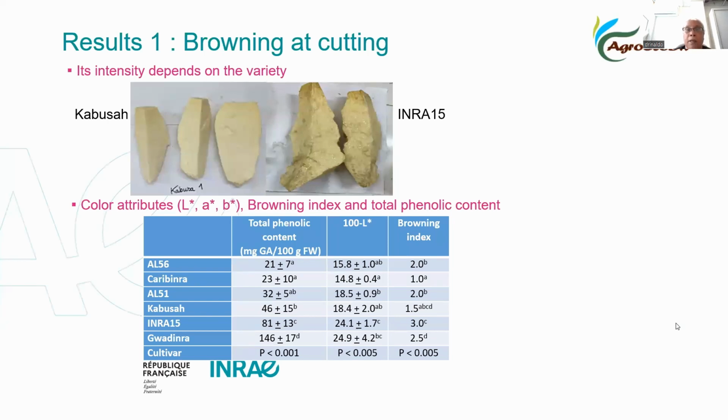On the third column, you have a parameter which is called 100 minus L, which is the luminance. And the higher this parameter is, the more severe is the browning after cutting. This parameter also shows variability linked to the cultivar.